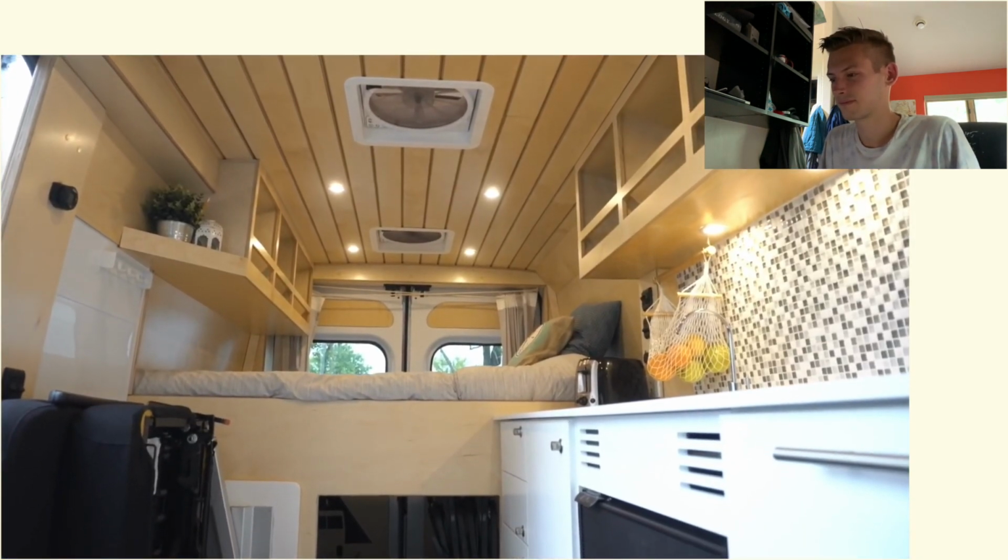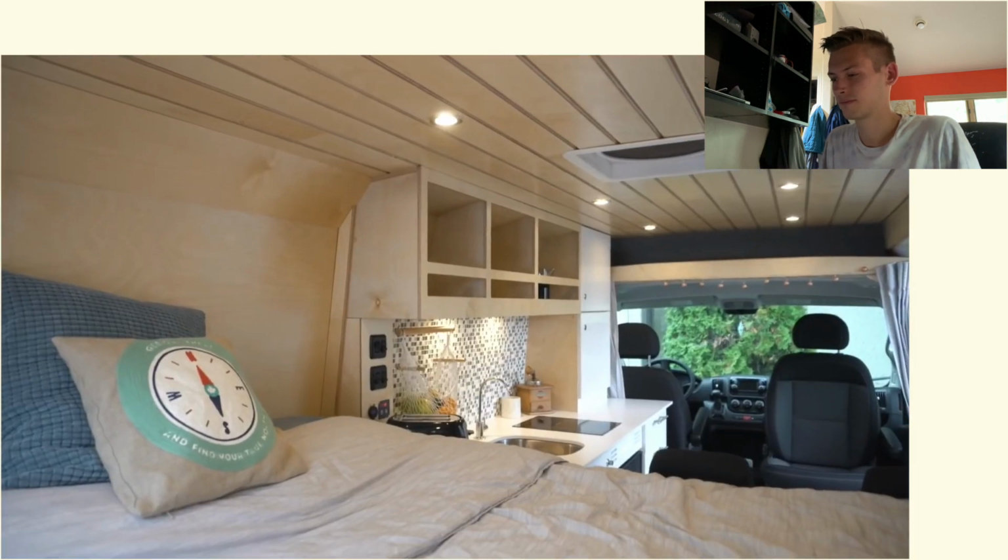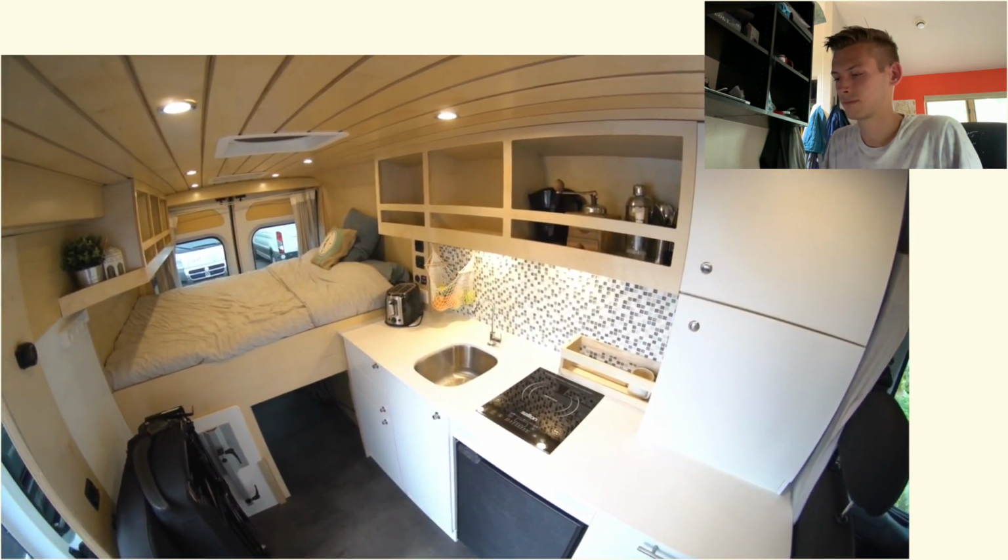Hey everyone, in this video we're going to show you this beautiful camper van. It's functional, it's spacious, and it has every amenity that you could think of or ever need in a van, including a toilet and shower, which everyone is always asking about. There's a lot of really interesting space-saving ideas in here.